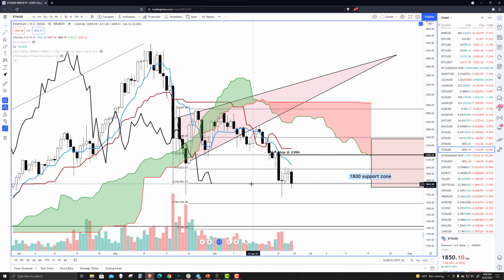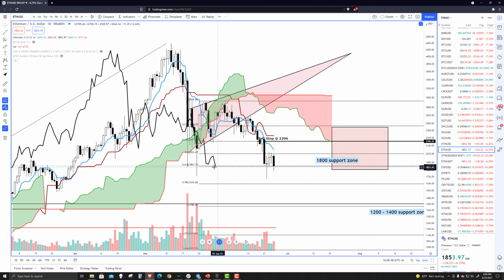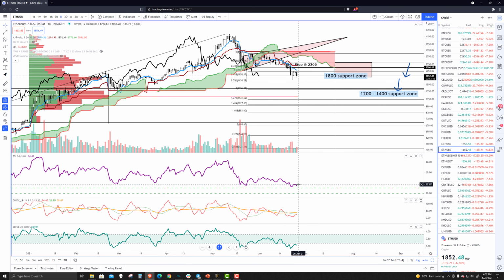So we're back to the 618 Fibonacci extension, and it's right near that $1,800 support zone. If we close where we're at right now, that'll be the lowest close, more than a 1 month close, and we're closing back to where we were in March, basically. It looks pretty hairy here. There was not a bearish divergence that printed like it did on Bitcoin, but it still doesn't look very supportive.